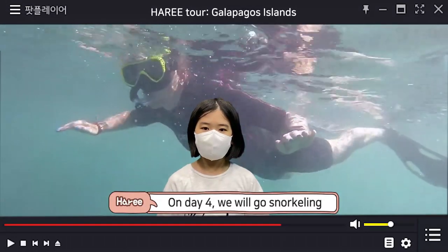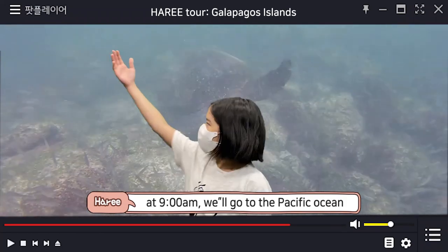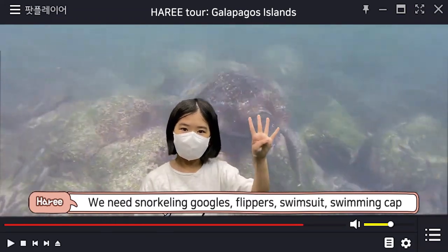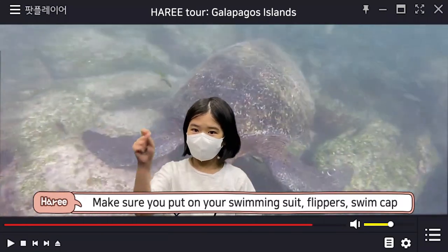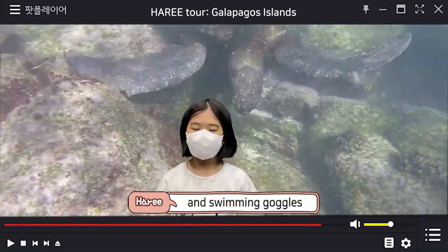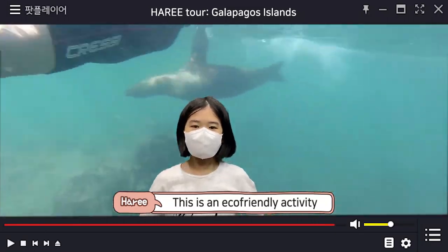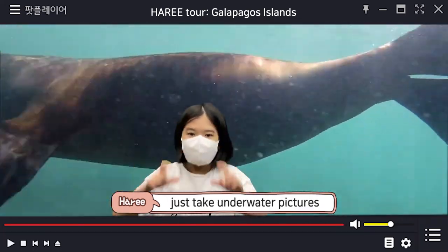On day 4, we will go snorkeling. At 9 a.m., we will go to the Pacific Ocean. We need snorkeling goggles, flippers, swimsuit, swimming cap, and an underwater camera. Make sure you put on swimsuit, flippers, swim cap, and swimming goggles. Get the camera and dive into the ocean. This is an eco-friendly activity because we will not touch the animals, just take underwater pictures.